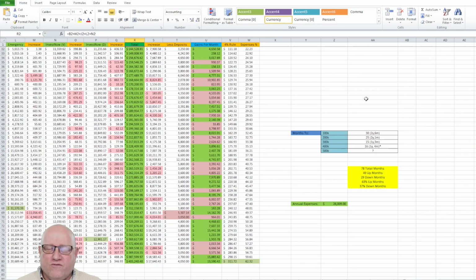Looking at how our investments have increased over time, the first 100,000, definitely the hardest to invest and save and all the rest of it.